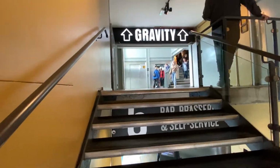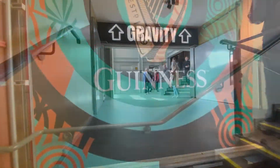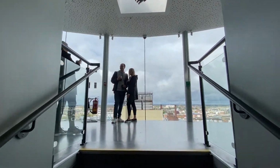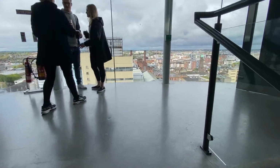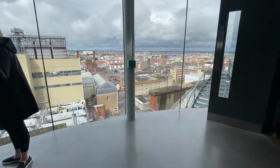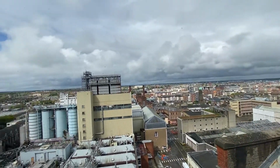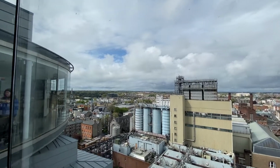Alright, now that we've done our stouty, it's time to go to the gravity bar on the top floor. Oh wow, would you look at this view?